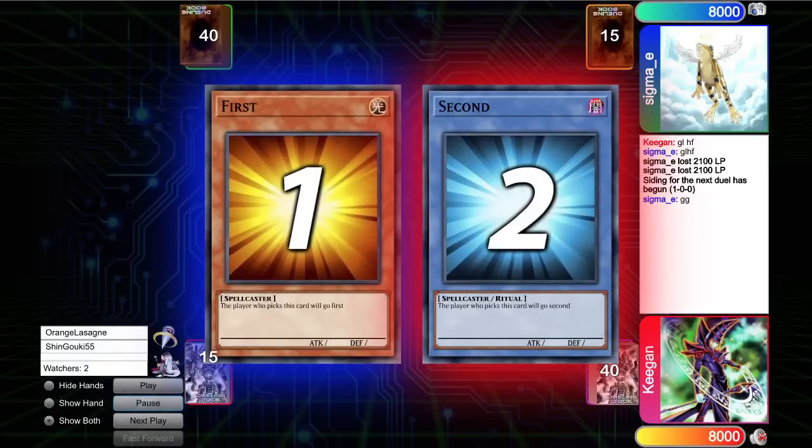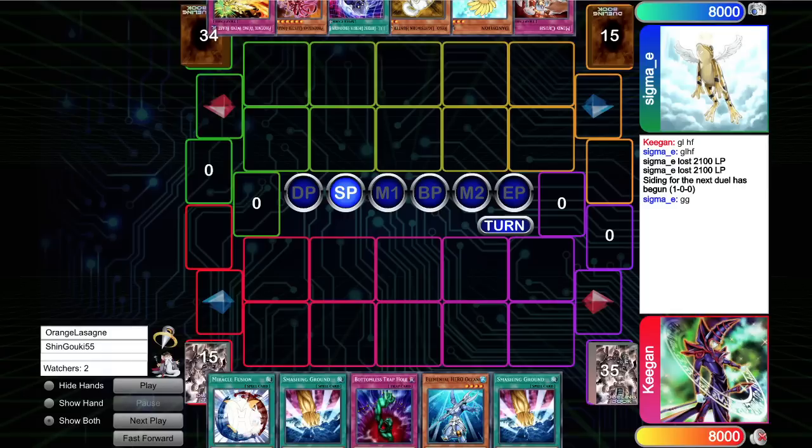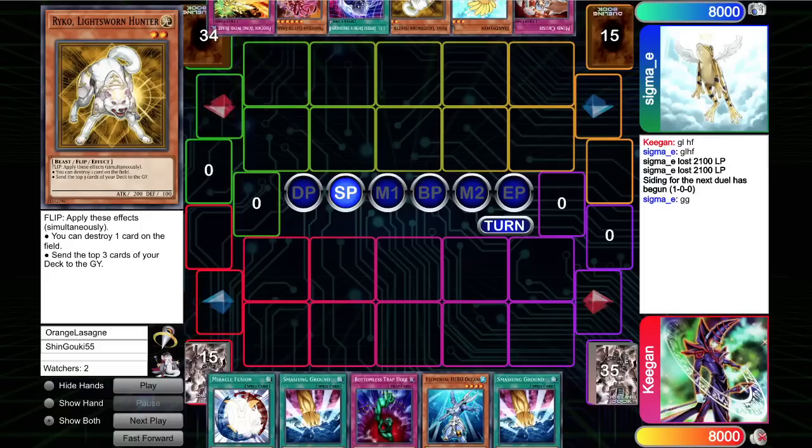I'm actually really curious. So they had Mind Crush, Amaryllis, Wind Blast, DDR, Raikou, Dandelion. If I'm them, my opening play is going to be set Wind Blast, pass. Either that or set Wind Blast, set Raikou. You know you're playing against Hero Beat. So Raikou's going to trade with their worst monster? I would save the Raikou. For sure. Maybe not. But you're definitely setting Wind Blast here.